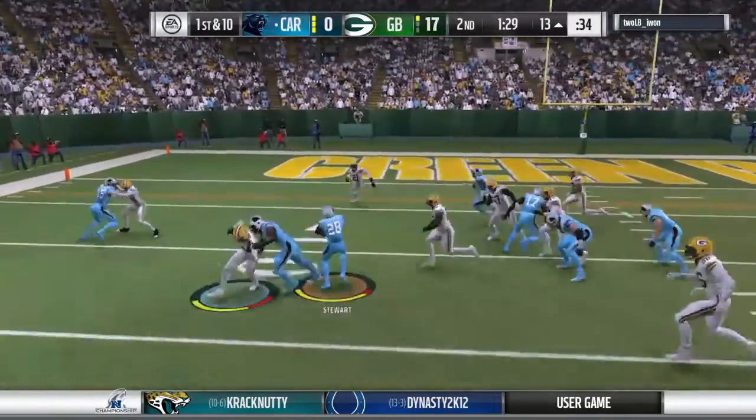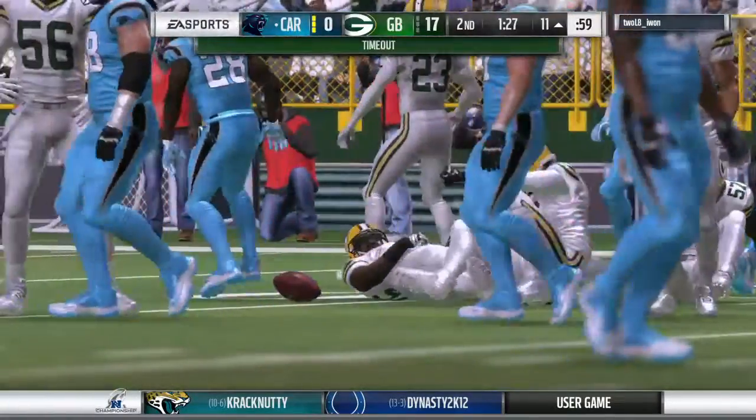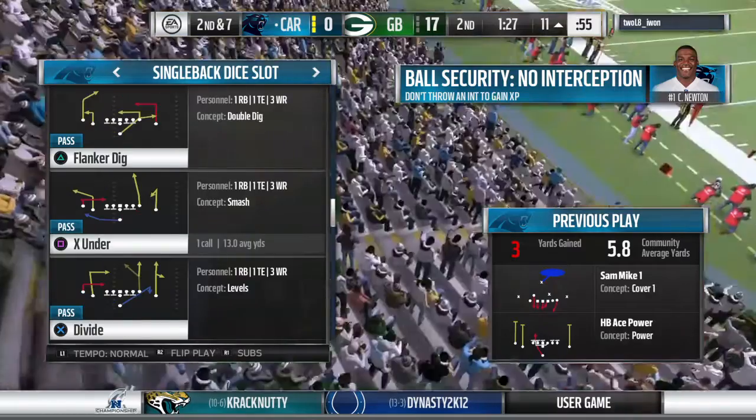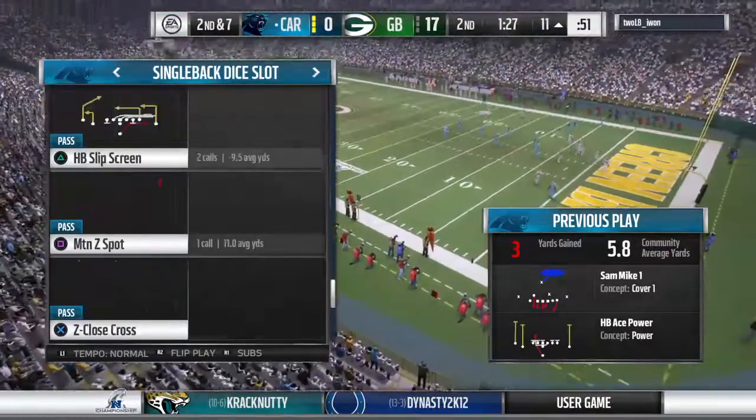Back to the ground now with Stewart, and he'll be taken down here at about the 11. Now hang on here. Timeout called by the defense. And with halftime on the horizon, they'll be out of timeouts from here forward.